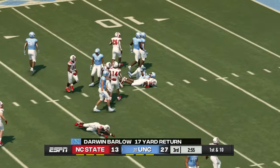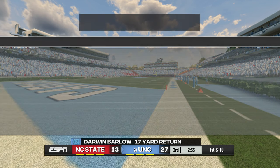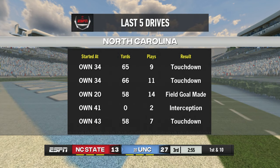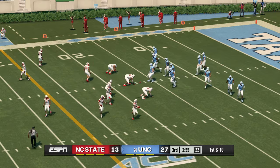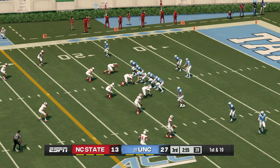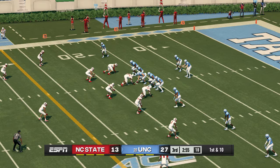Oh, what a hit. North Carolina's offense has just been dominant here in the third quarter, and it's got to be pretty demoralizing for the defense. Yeah, the defense just has to get some kind of stop here to get some confidence and get their own offense into a position to put some points up. But right now, they just cannot stop this high-powered attack.